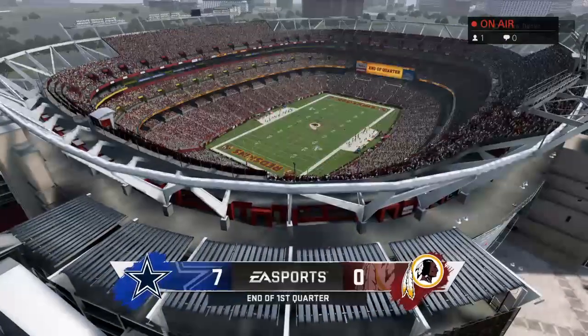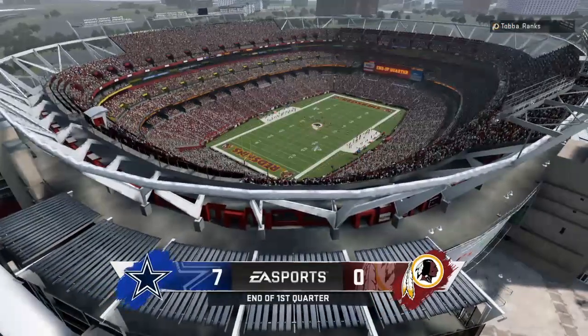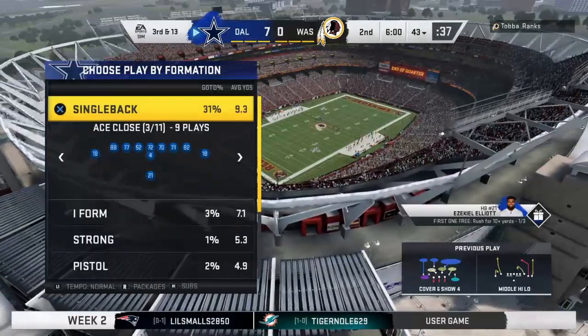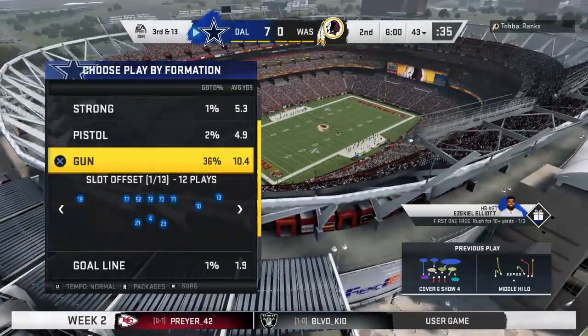After 7-0 on EA Sports. Start of the second quarter, and it's the Cowboys in possession as they've got it staring at a 3rd down and 13.